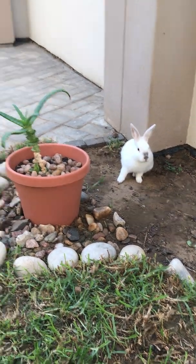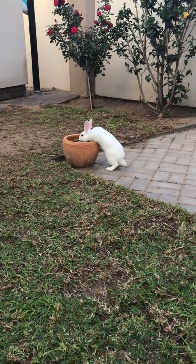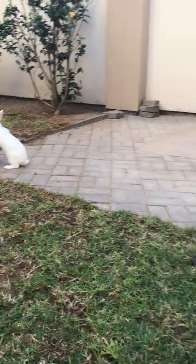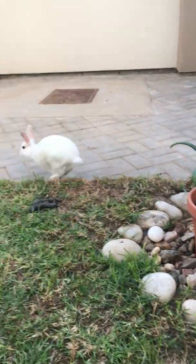Okay, the first thing is, just a quick hint, if you ever want a garden that looks nice, don't get rabbits because they are eating all of my plants.